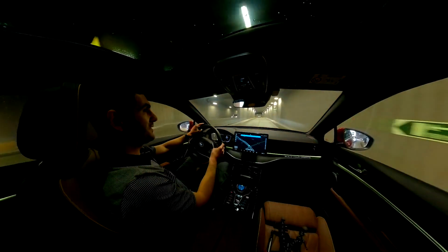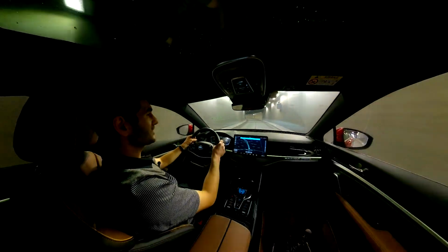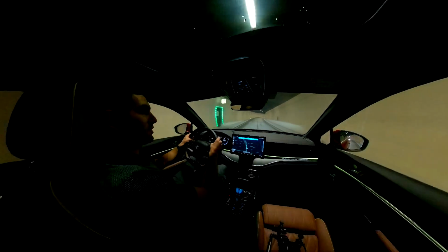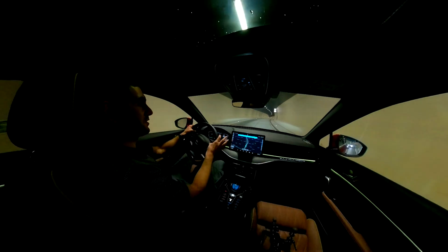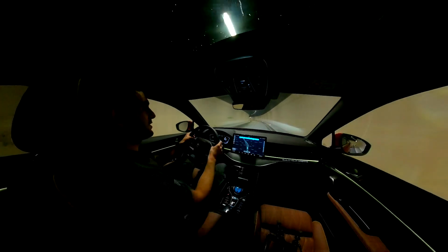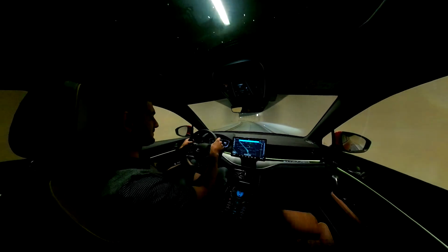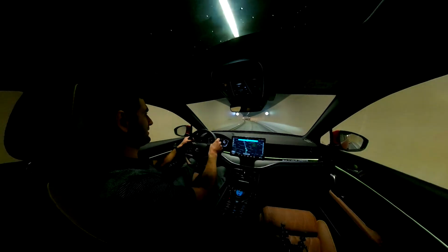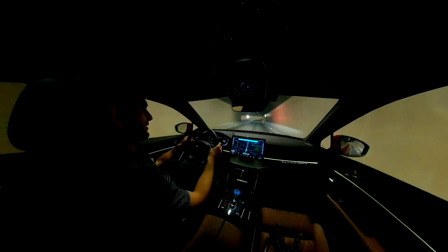I would say that the car feels comfortable to drive. It's not like that feeling I was getting in the Lexus when I was testing the small hatchback UX 300e. There on Lexus it was really a pleasure to drive. Here it's not that fancy to drive like it feels when you are driving Tesla, but it's like driving any other modern car, nothing special.